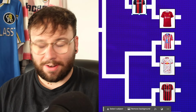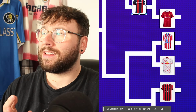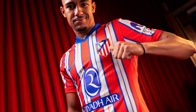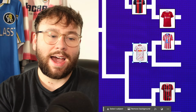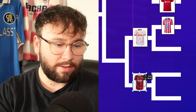This is like the battle of the shittest kit here, because you've got Leipzig, who I've already expressed looks too similar to the other ones, but Atletico Madrid's shirt this season is not good, man. It's so ass. I hate it. There's just too much going on. Too many stripes within stripes, too many colours, too many gradients. The collar's shite. So I actually have to put Leipzig through here. Madness. And like Madrid, Milan get a little buy-in, so they go through.